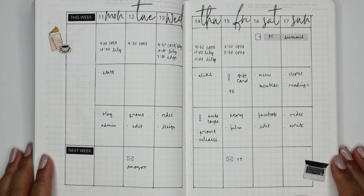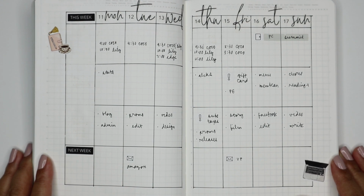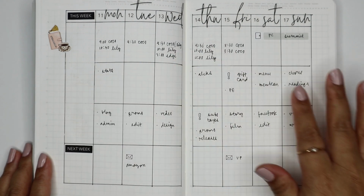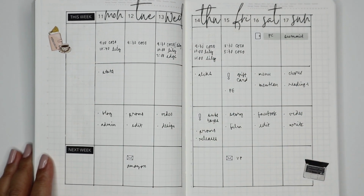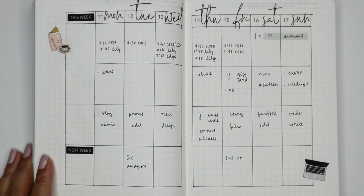But this is pretty much how I would use a Stalogy planner if I was really using it for my main planner. As far as the weekly view goes, I didn't have time to play around with the daily view, but I really do want to do more of these videos if it's something that interests you guys.